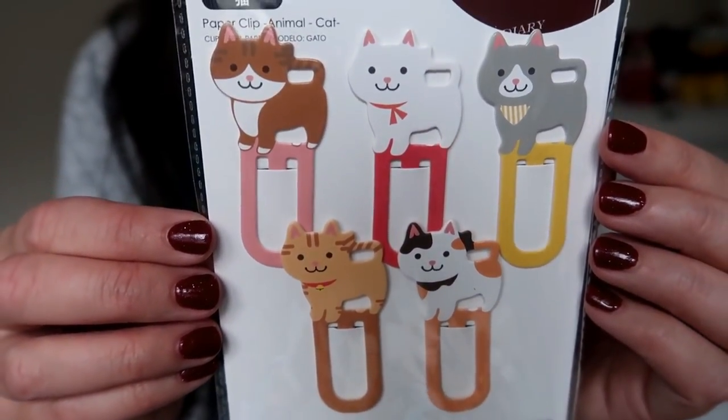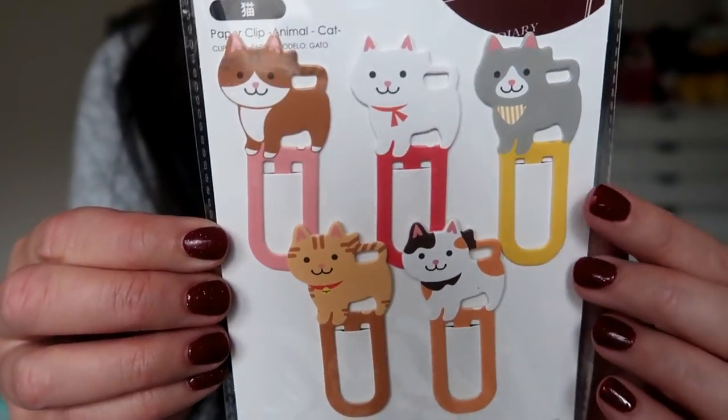A couple more things to open. Everything is so neatly wrapped, and I'm a terrible wrapper, so I appreciate your wrapping skills. What is in here? Something, oh, cute! We've got some kitty cat bookmarks. Cute little kitties for doing your reading. I love this calico one the best.